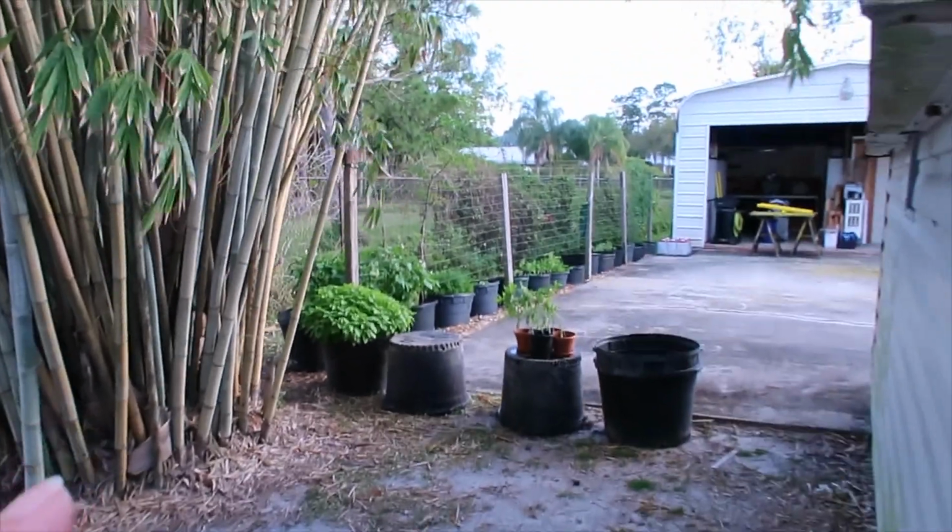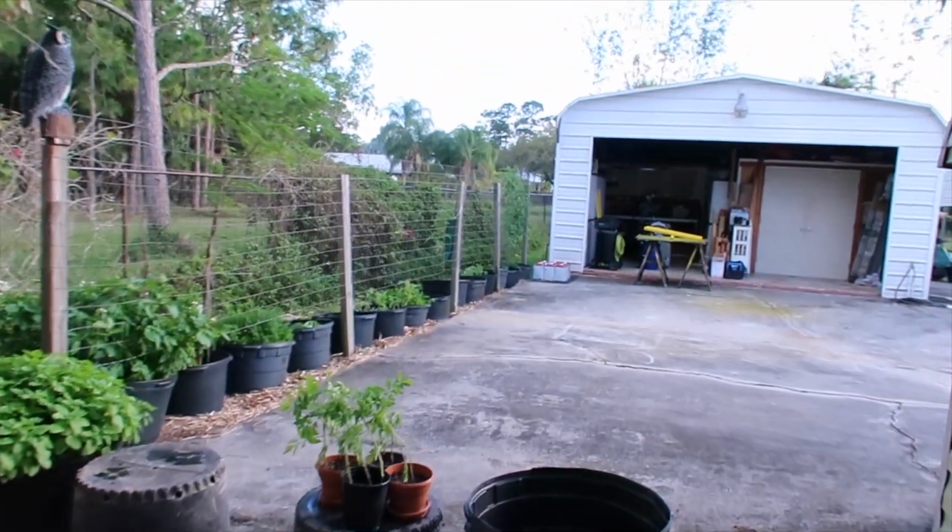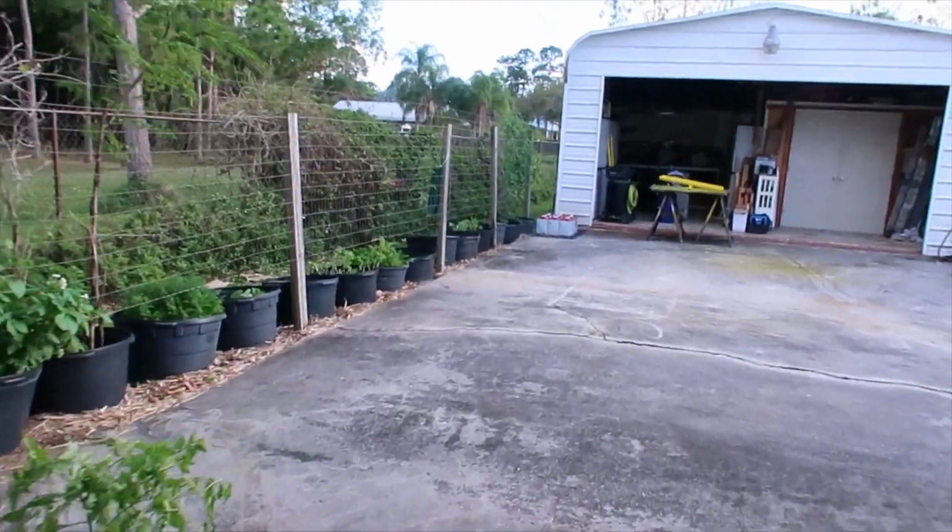I'll have some pots for my friend, and then we've got all of those over there we have to decide what to do with, not to mention the hanging garden that's starting to blossom. So lots and lots of tomatoes.